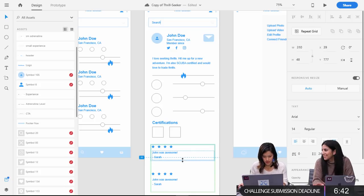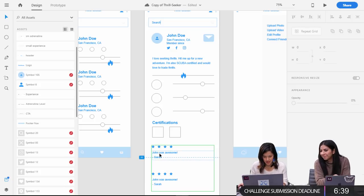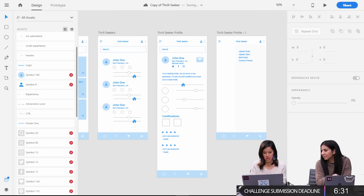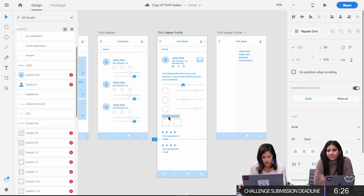I don't know. What do you guys think? I like that. Yeah. Because we don't want so much information on this page, right? Yeah. So we want to just quickly scroll, learn about them. What adventure or thrills are they proficient in? What's their level? Maybe some photos too, and then learn more. That's a good idea. So here, we can do read more.